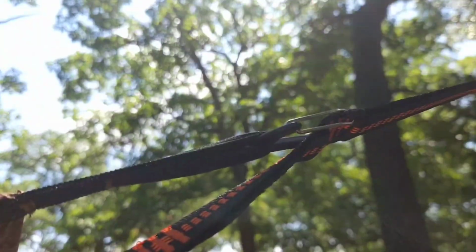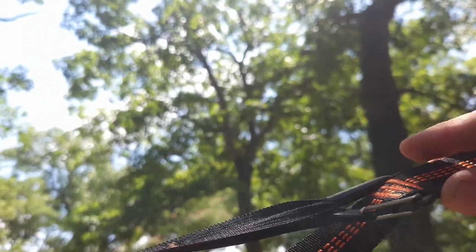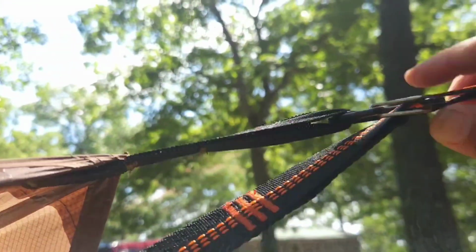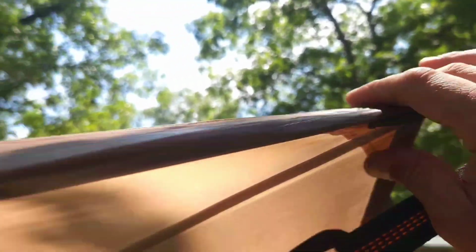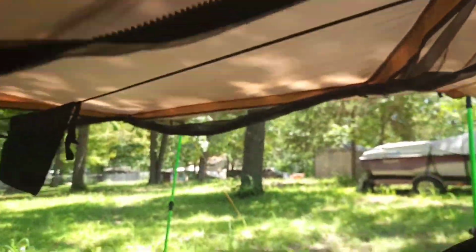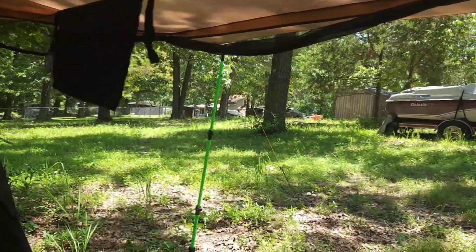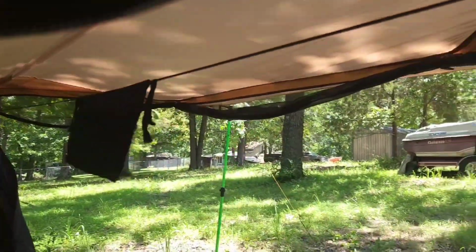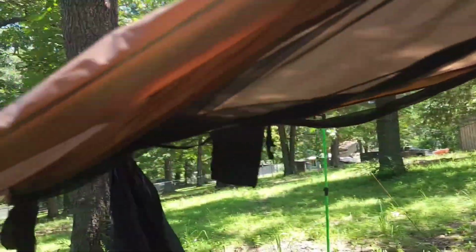Let me try and focus that. There we go. So you would just attach that to one a little bit above where your hammock is hanging, and it pulls that taut. So it's a really great system. And like I said, your ridge line just kind of is built in as well, so it's an all-in-one easy setup with so many different options.